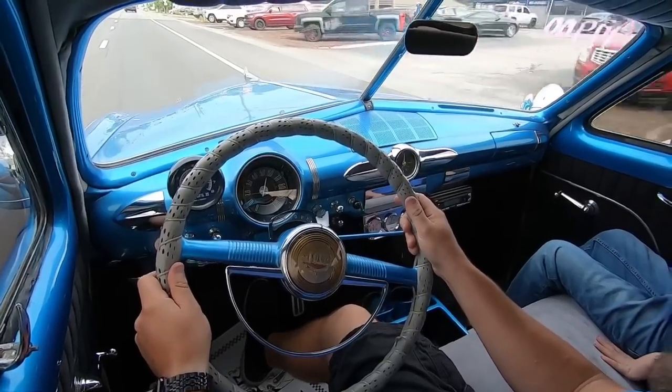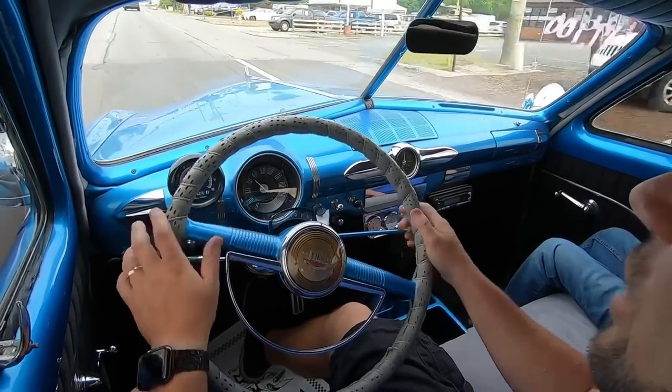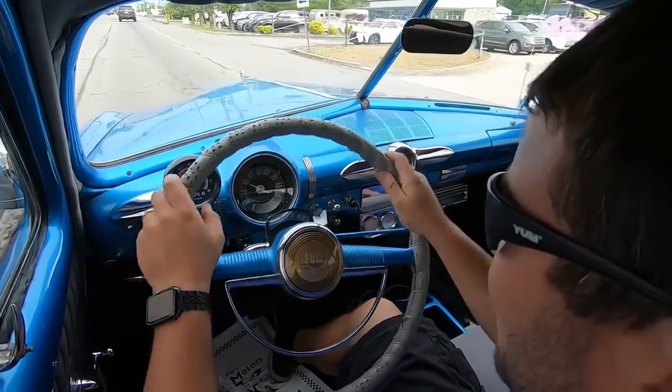Brakes. Old drum brakes, pulling all over the place, but they feel good. They're stopping.